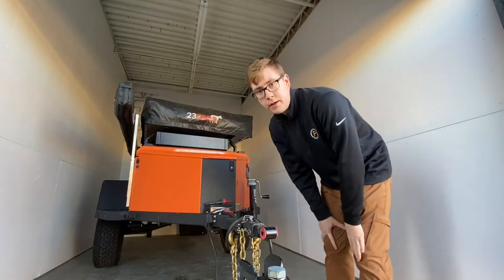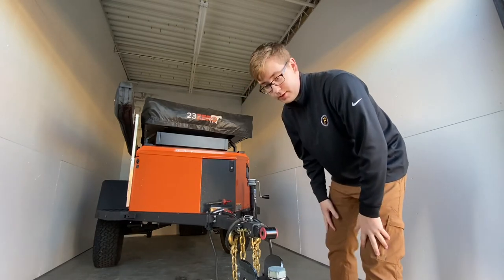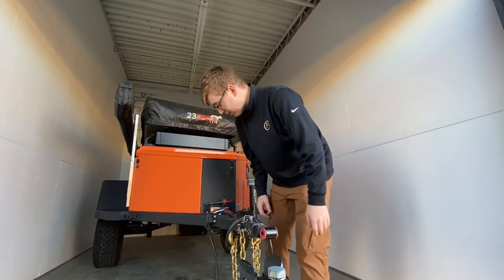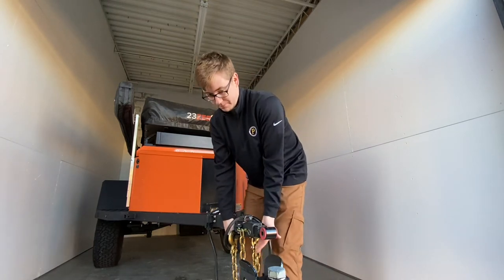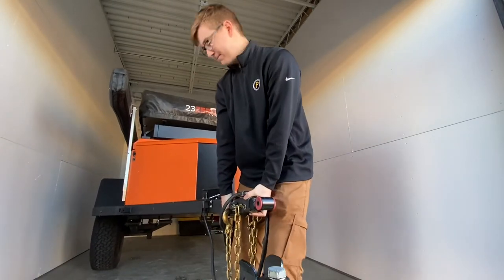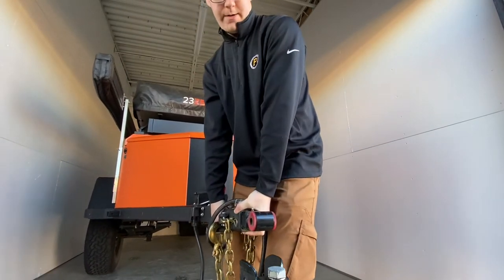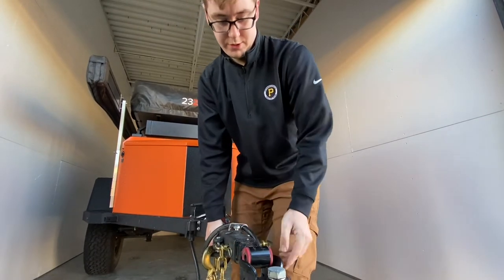The other cool thing about the Getaway model, Turtleback Getaway, is that it's super light. So if you don't feel like backing up, you can just squat it right into position.